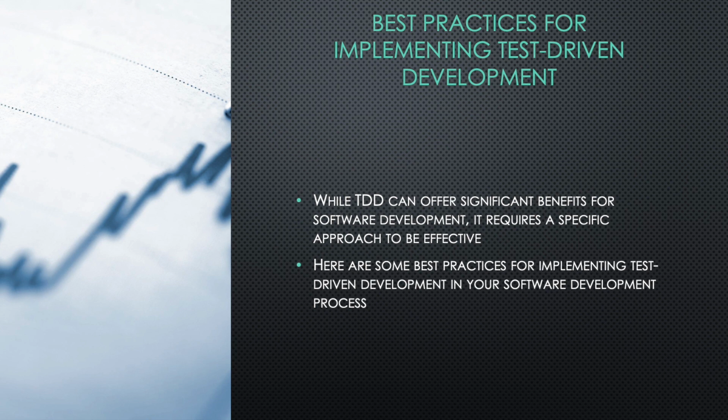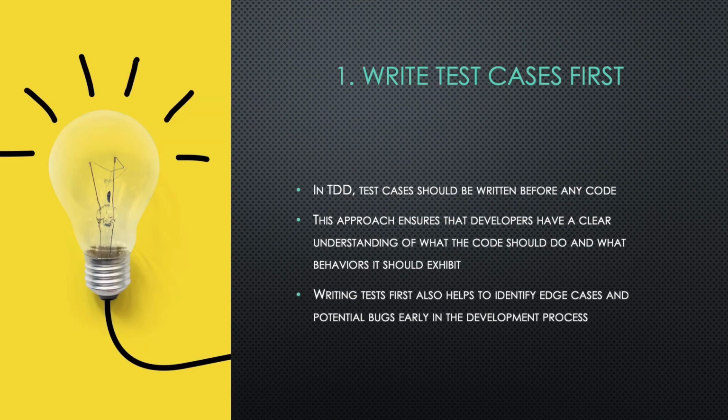Best practices for implementing test-driven development. While TDD can offer significant benefits for software development, it requires a specific approach to be effective. Here are some best practices for implementing test-driven development in your software development process.